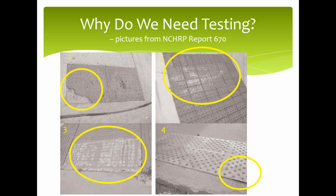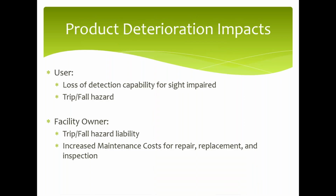In the bottom left-hand corner, it's even worse in slide number 3, where the material is almost completely gone. And in number 4, if you look in the lower right-hand corner, you can see the tile actually lifting away from the substrate. This causes a trip fall hazard for both visually impaired and non-visually impaired individuals. These deteriorations impact the users because they lose detection capability for the sight impaired, and it creates trip fall hazards.